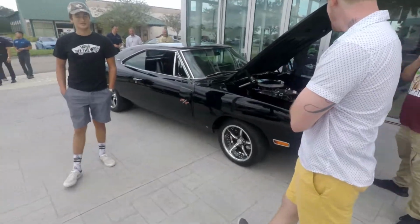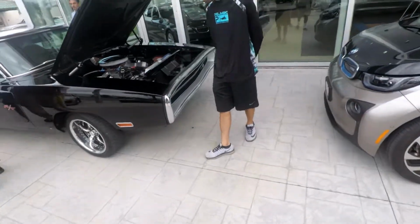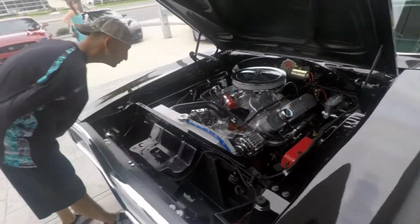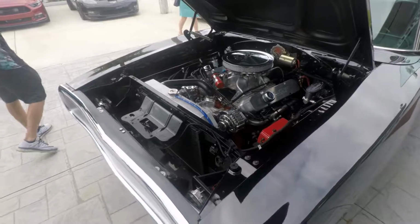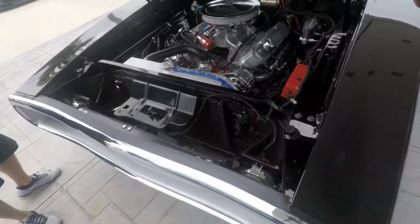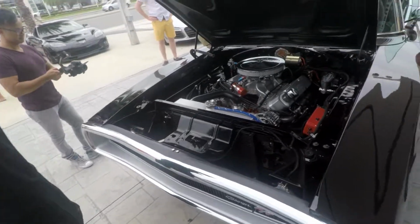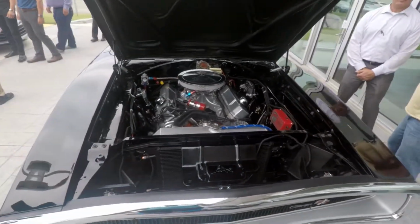Here's something a little special for all you Fast and Furious fans. This was making all the noise earlier today. It was actually turning in back down there, and then I guess it went around the back and came on this side. Got on it. Now this is a monster right here.